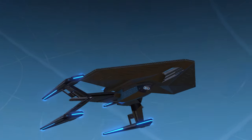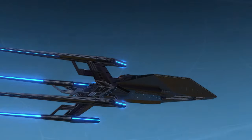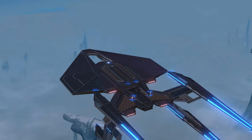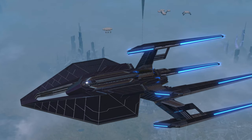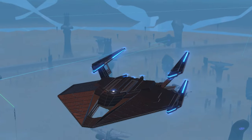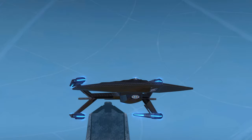Next shield, the Adapted Mako Shield Array. Noticing a little bit of differences, I think. A lot of stuff is just going to be kind of drowned out by the dark texture on this hull already, so maybe previous shields that didn't look so good will look better.